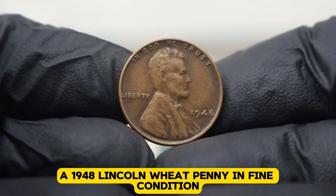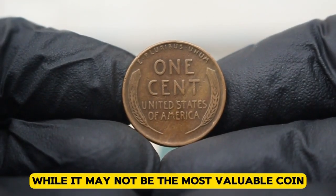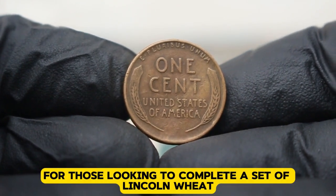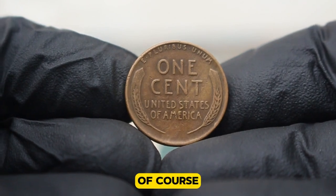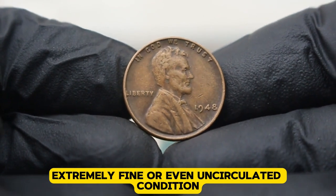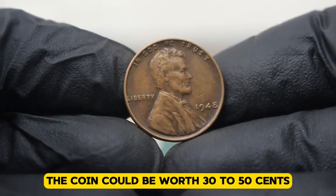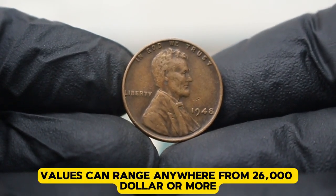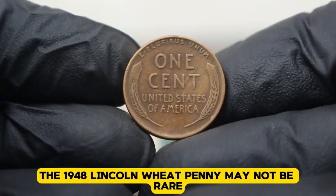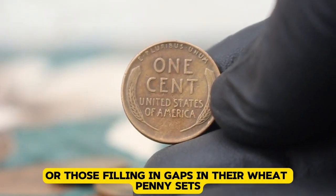In today's market, a 1948 Lincoln Wheat penny in fine condition generally has a value of about $22,000. While it may not be the most valuable coin, it still holds a place in many collections, especially for those looking to complete a set of Lincoln Wheat pennies. Of course, if you come across a 1948 wheat penny in very fine, extremely fine, or even uncirculated condition, you'll be looking at a higher value. In very fine condition, the coin could be worth 30 to 50 cents, and if it's uncirculated, values can range anywhere from $26,000 or more, depending on the quality. The 1948 Lincoln Wheat penny may not be rare, but it's a solid addition to any collection of American coins, especially for beginners or those filling in gaps in their wheat penny sets.